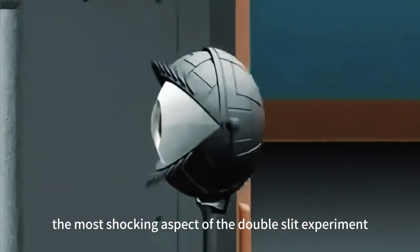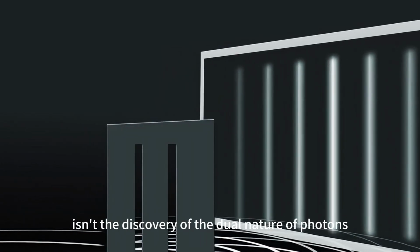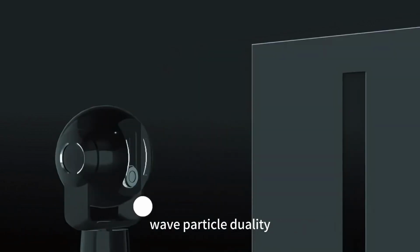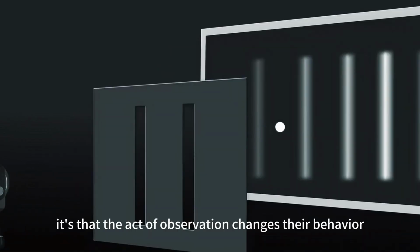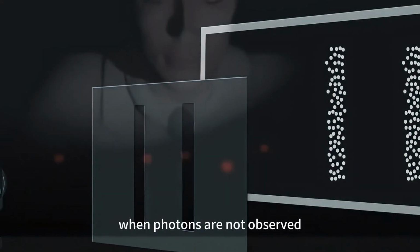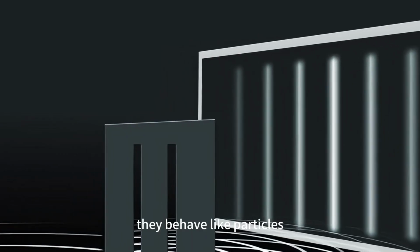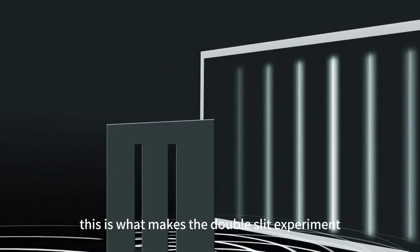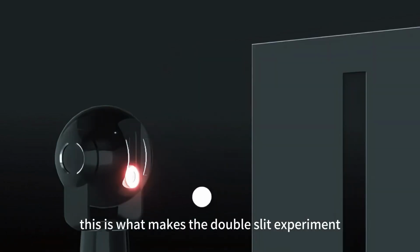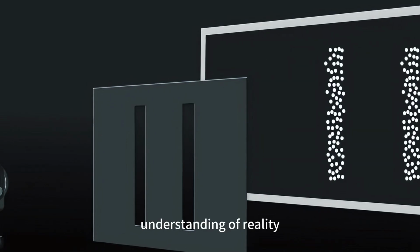However, the most shocking aspect of the double-slit experiment isn't the discovery of the dual nature of photons, wave-particle duality. It's that the act of observation changes their behavior. When photons are not observed, they behave like waves and spread out. But when observed with instruments, they behave like particles. This is what makes the double-slit experiment so unsettling. It shatters our conventional understanding of reality.